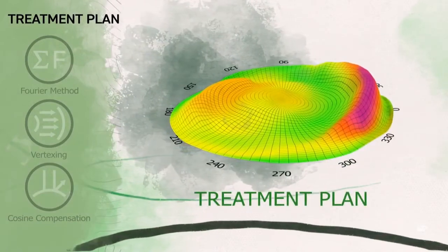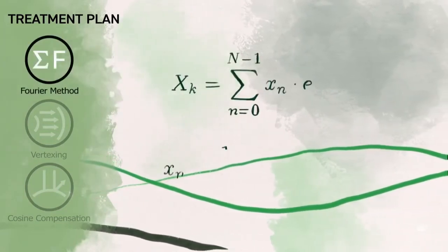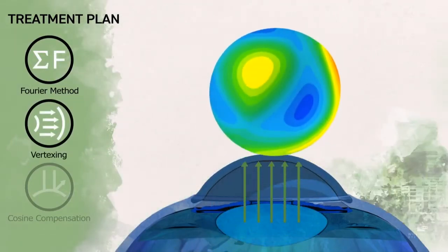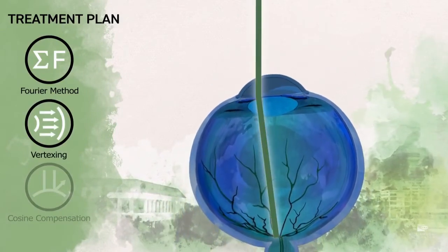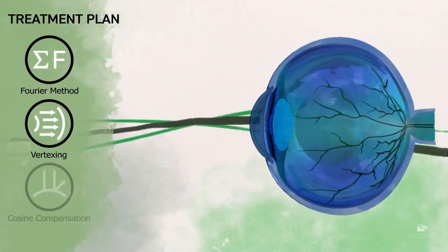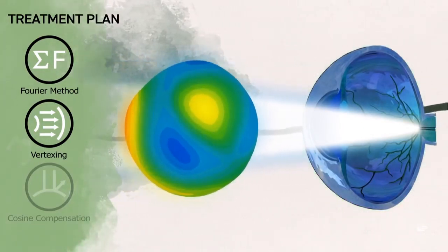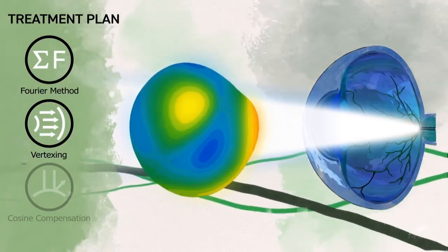This plan is developed using the Fourier method, translating high-resolution data into an actionable ablation map. Before ablation, the system translates the wavefront measurements from the pupil to corneal surface, considering the minuscule variations of the cornea and its unique combination of steep, flat, and tilt. This process, known as wavefront vertexing, uses the captured topography data instead of K-values to create a treatment plan. This plan defines exactly how much corneal tissue should be removed from each specific spot.